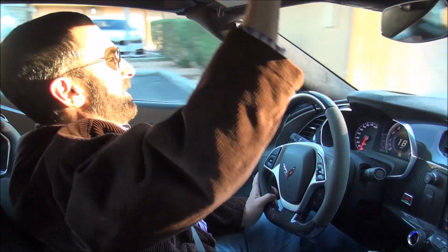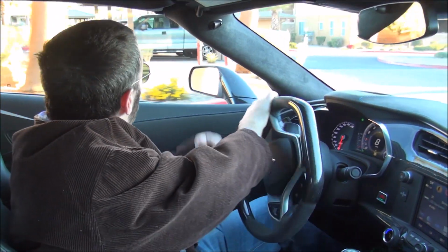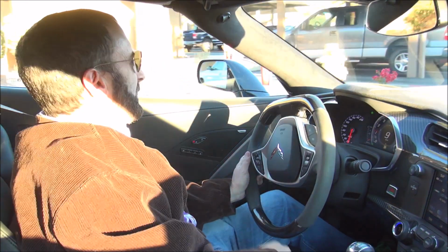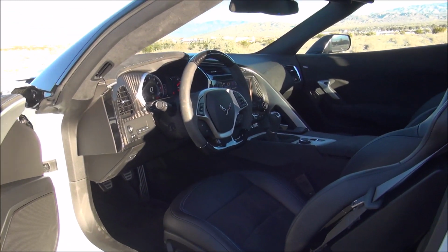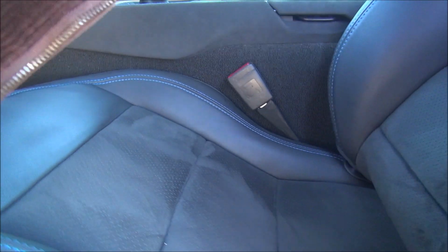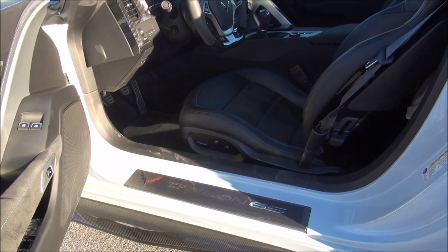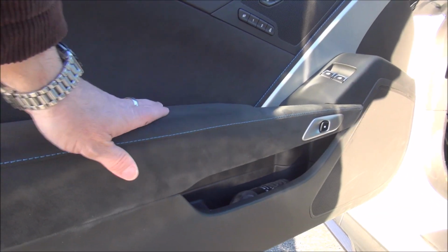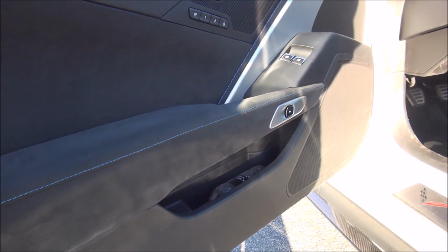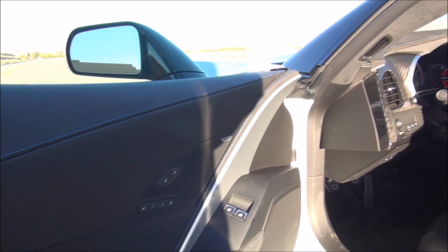You've got a top here with a quilted and stitched surface, with the blue stitching that matches the other blue that they use for this trim. Because this is the Carbon 65 package, we have the Carbon 65 on the door sill there. As I was mentioning, this has kind of optional leather everywhere you can possibly have leather. So we have leather on the doors, and then you'll see that this car's kind of theme color is blue, so we have blue stitching everywhere.